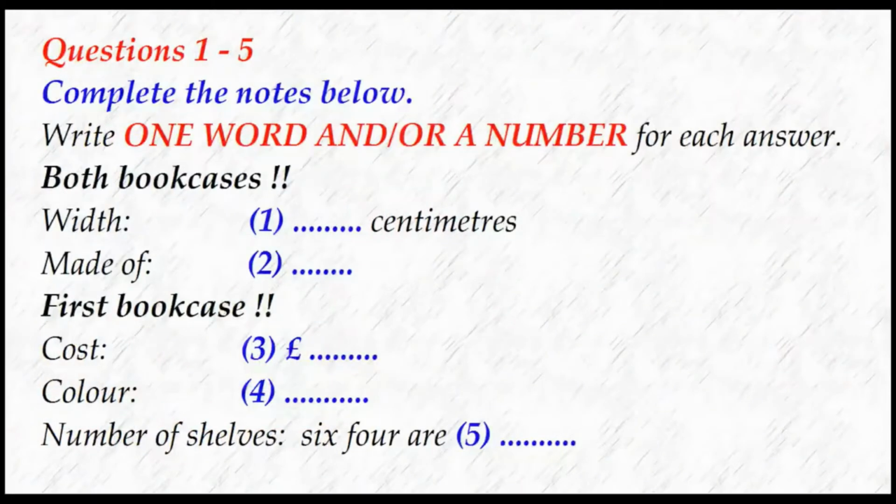Parts 1 to 4. Now look at Part 1. You will hear a man phoning a woman about an advertisement he has seen in the paper for some furniture. First, you have some time to look at questions 1 to 5.